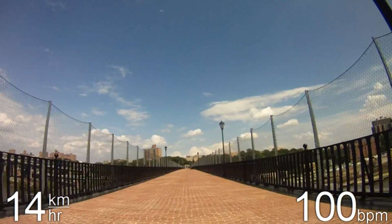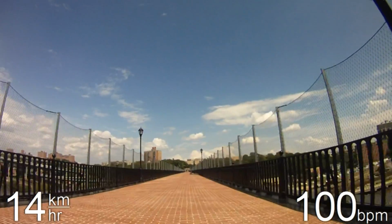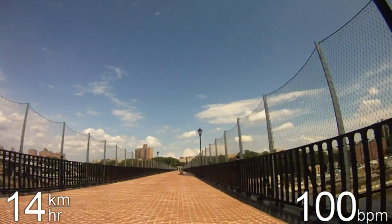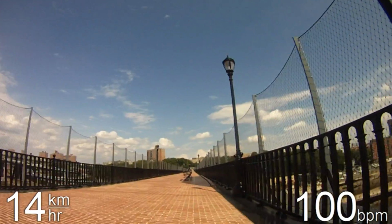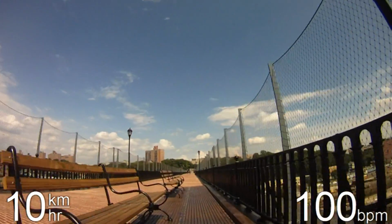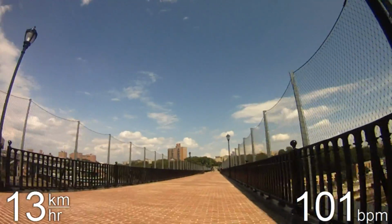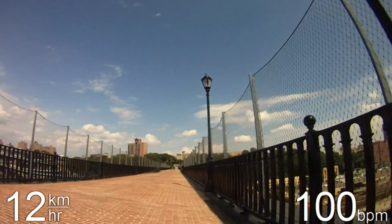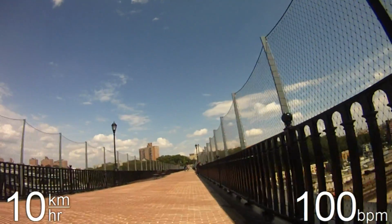So I just stopped there and talked to a guy who is a cyclist as well. This is his first time riding across the bridge or walking across the bridge now that it's open. So I'll stop about halfway across, as I did on the last bridge, and we'll get a shot from my other camera looking across. It's a pretty good spot right here.